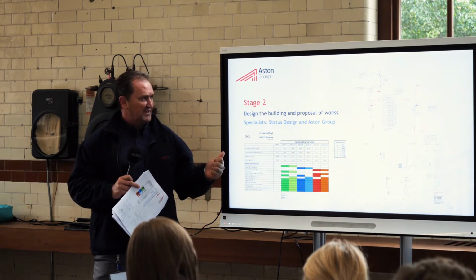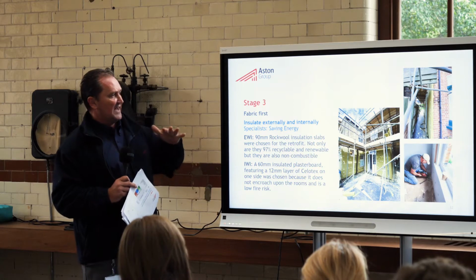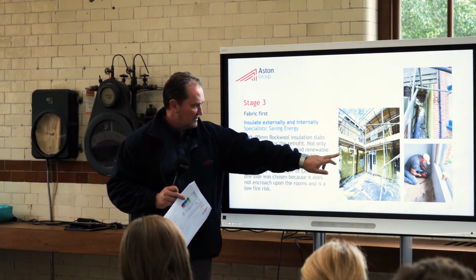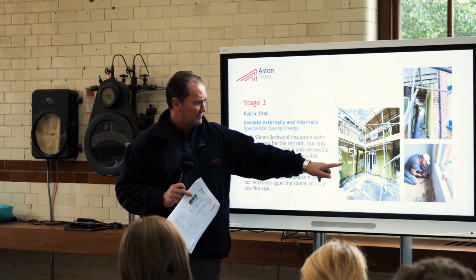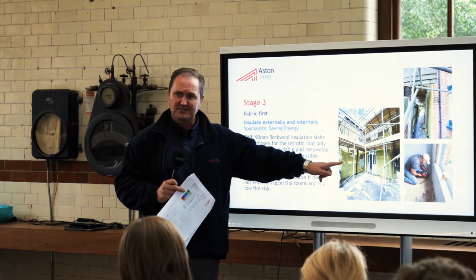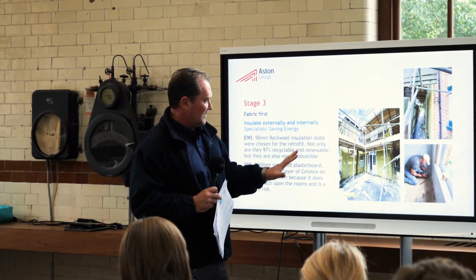So loft insulation. We all know about loft insulation. We've had it for years. That has to be thickened to get a better U value. We've introduced a rock wall insulation system that gets fixed on the outside. The London Borough of Waltham Forest have gone for rock wall because of the fire issues with other products. So this goes on. That's the EWI, external wall insulation.